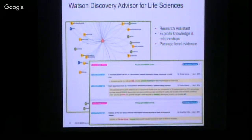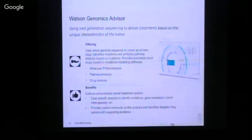I only have two more charts. One, I talked about the Discovery Advisor for Life Sciences, which started for pharmaceutical companies looking for new drug targets and things like that. And then we've got the Genomics Advisor, which deals with, given the genome of your body or of your tumor, what are the right treatments for that.